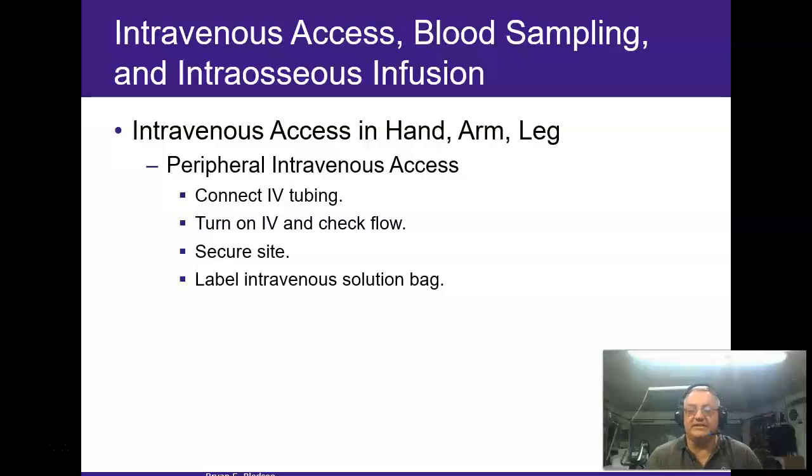I've started IVs in some weird places before, but again, we try not to do that unless we absolutely have to, and all of our other choices are used up.